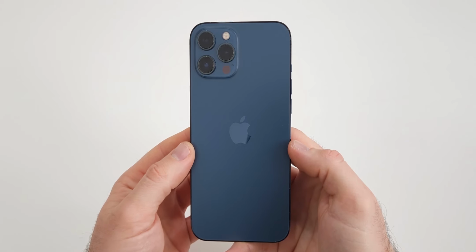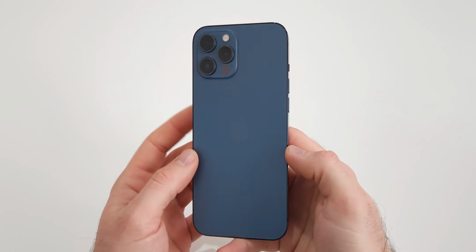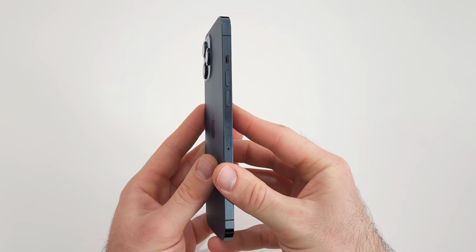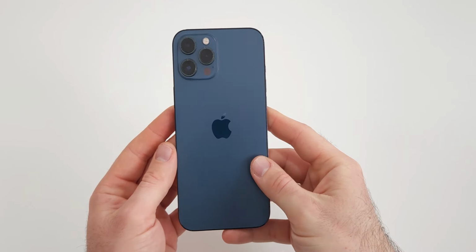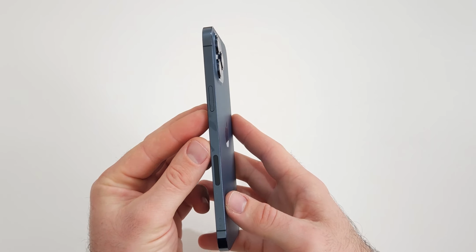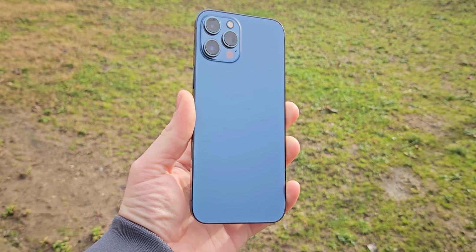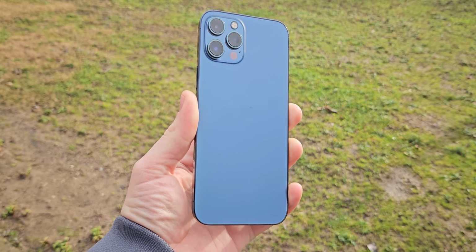In the first year of my usage I used it with a case, but this last year I have been using it caseless, but it doesn't have many scratches. Compared to the newer iPhones, the 12 Pro Max is very thin and easily manageable in the hand. It is also IP68 water and dust resistant, but of course this feature is legitimate if the unit hasn't been opened.